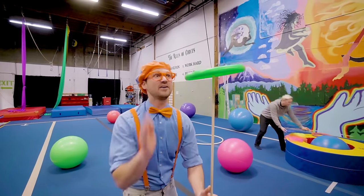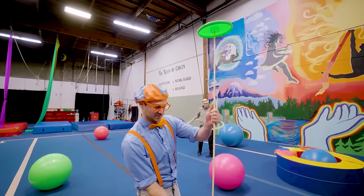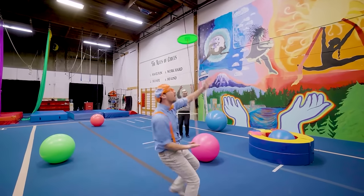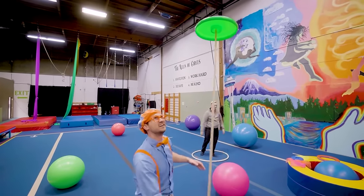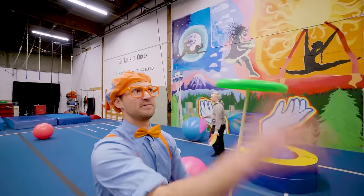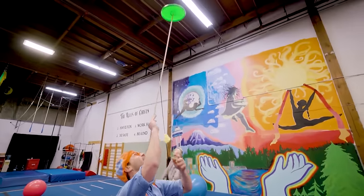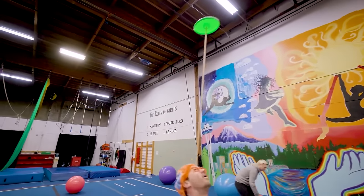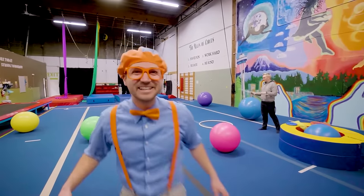Whoa, do you see how he just spun it really fast? Yeah. All right. I'm gonna put it on my fingertip. Whoa. Check it out. Whoa! That's awesome! All right, get ready for this. I'm gonna put it on my forehead and see if I can balance it. Ready? Whoa! That was so silly.